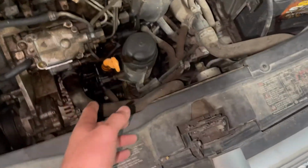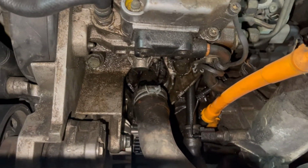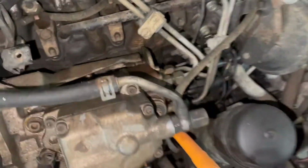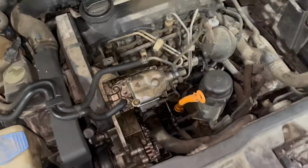So I'm going to set y'all up on the look, you can even see it dripping fuel now just from it running. See it dripping down there on the thermostat housing. Yeah, it's pretty bad. So I'll get y'all set up on the tripod now and tear into this.